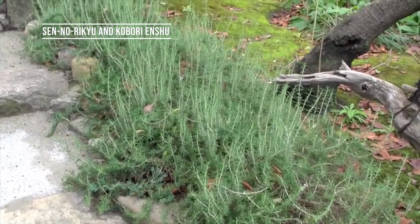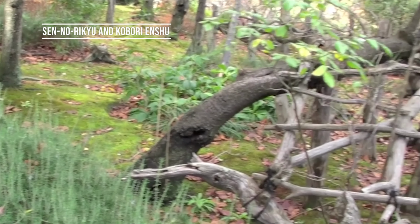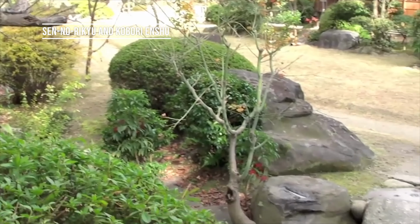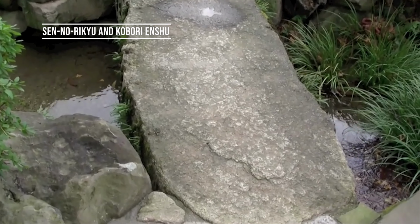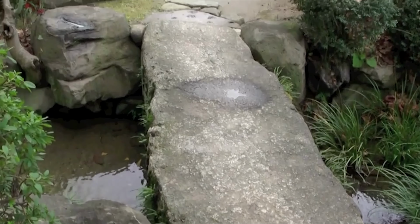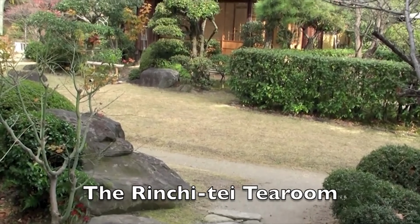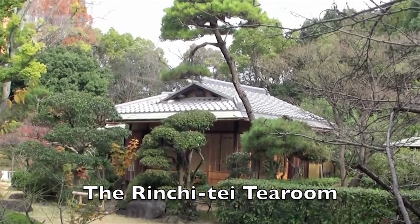Sen no Rikyu and Kobori Enshu are both major developers of this style of Japanese garden, with Rikyu leaning towards keeping it natural and Enshu leaning towards adding creative elements. The Roji garden is usually divided into an inner and an outer. That is, there's usually an entrance gate that starts you on the path in the outer garden.